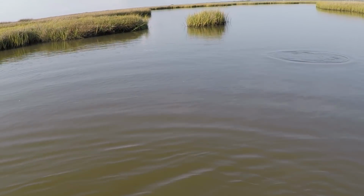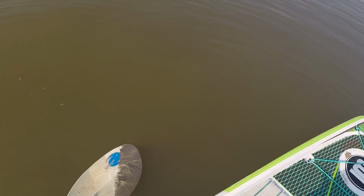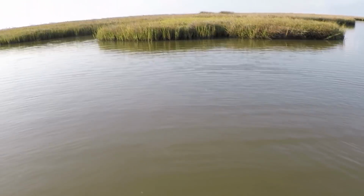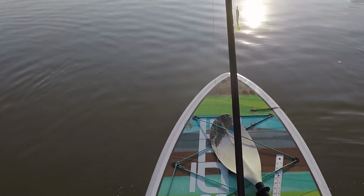Bought me one of them, I don't know, sous vide or whatever things, where you cook things in vacuum bags. And I want to try on me a good old redfish fillet in one of them. So I need some fish. I didn't buy it for fish. They say the steaks turn out really good. So we're gonna see about that.